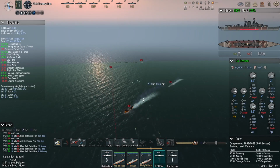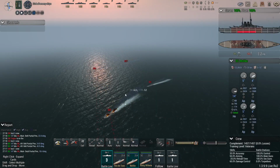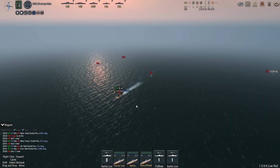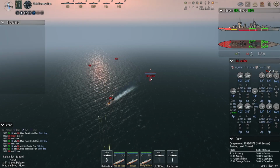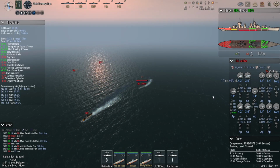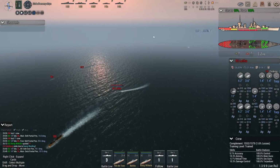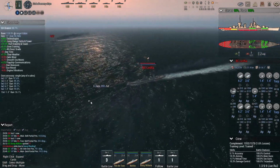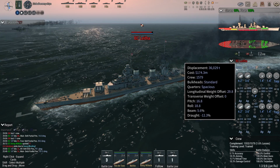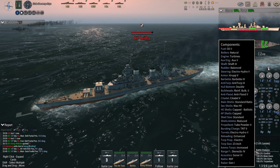Dessau, light cruiser. Wilhelm, also light cruiser. Moltke, heavy. Well, that's a different ship. That's not the Lucin class. This is something else. Standard bulkheads, but not too much armor.